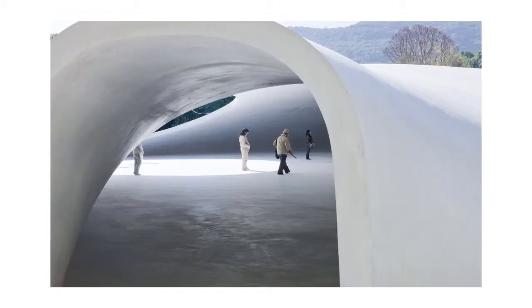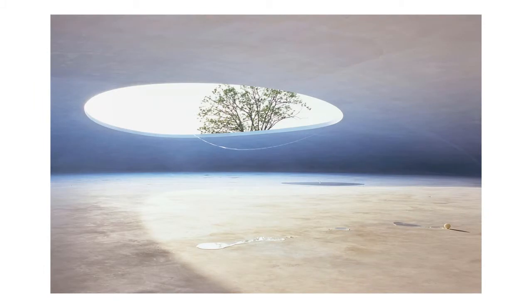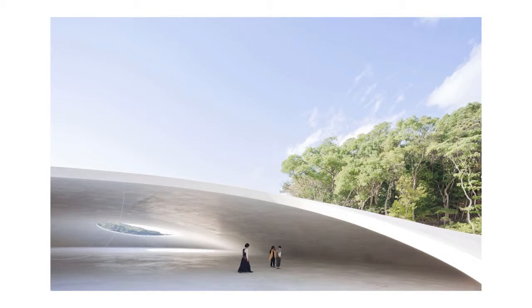So this is a free-form architecture, so it's naturally a very wide space, very narrow space, naturally continuous with the organic shape. And then a big opening gives the sunlight and wind and daylight. Sometimes birds come in. This is not really inside, half inside, half outside space.